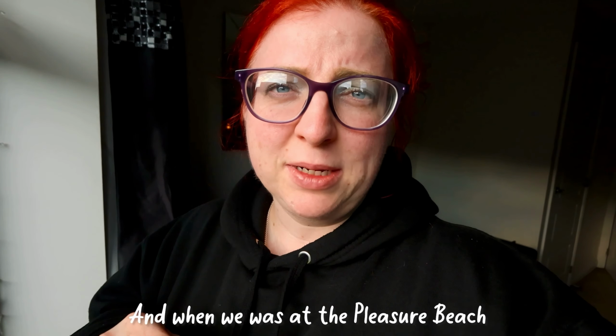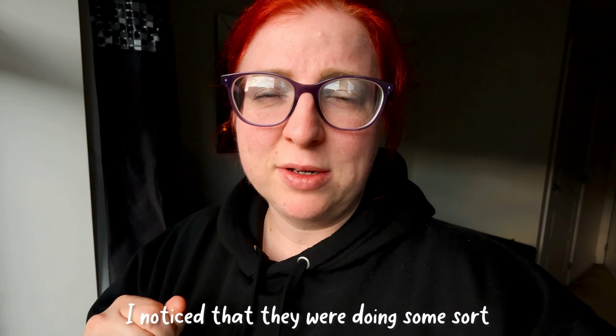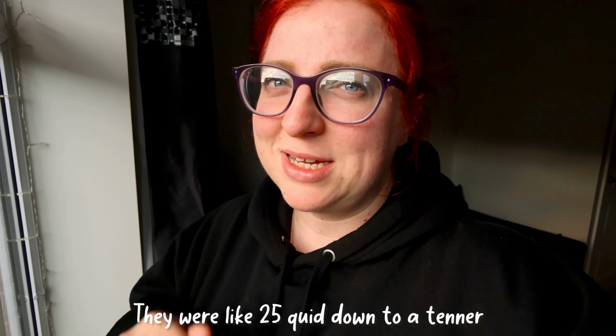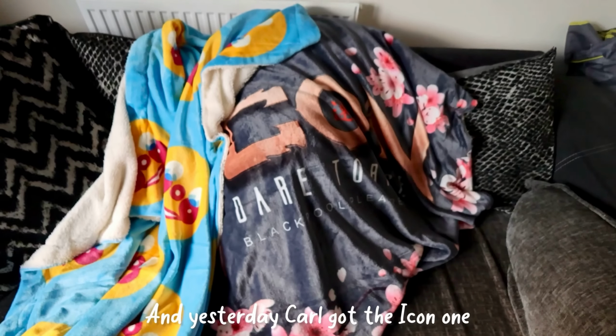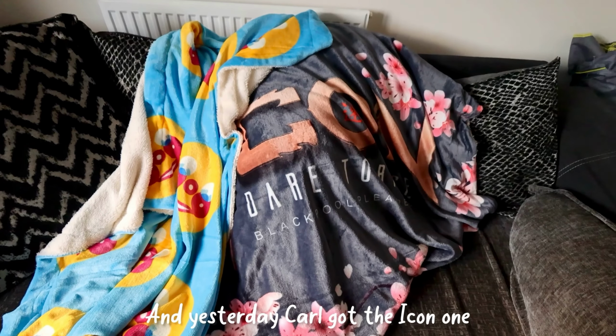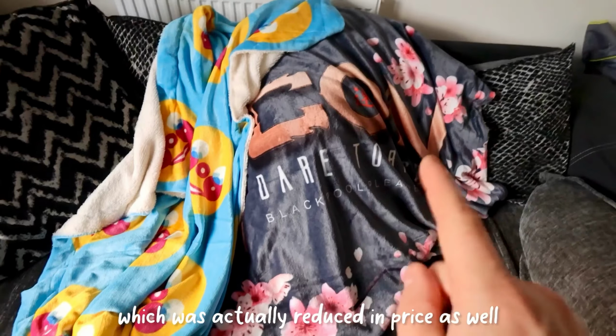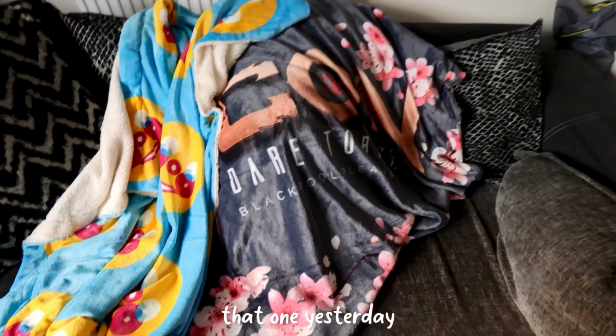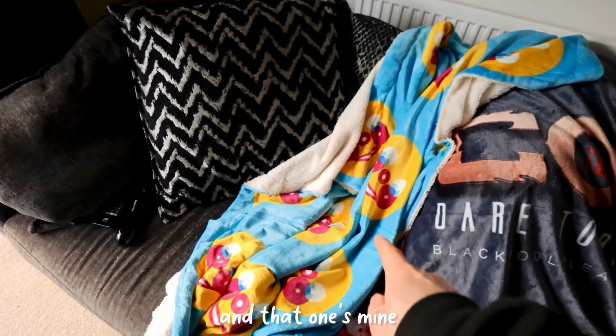And when we was at the Pleasure Beach, I noticed that they were doing some sort of new season discount for their Mr. Funshine throws. They were like 25 quid down to a tenner, so I got one, so it's there, my throw, and I'm not sharing it. And yesterday Carl got the Icon one, which was actually reduced in price as well. It wasn't a tenner, but it was down in price, so he got that one yesterday, and that one's mine.